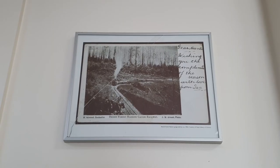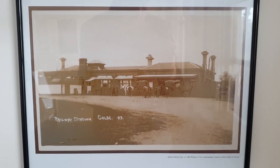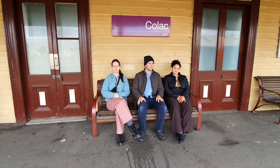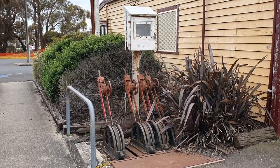My final thoughts on this rail trail: it was excellent. I think it's a very good hike. It's not a good rail trail because it is very unfaithful to the true railway alignment. And as a railway fan, I'm kind of just here for the train stuff. Like, I like hiking, but I'm here for the trains.